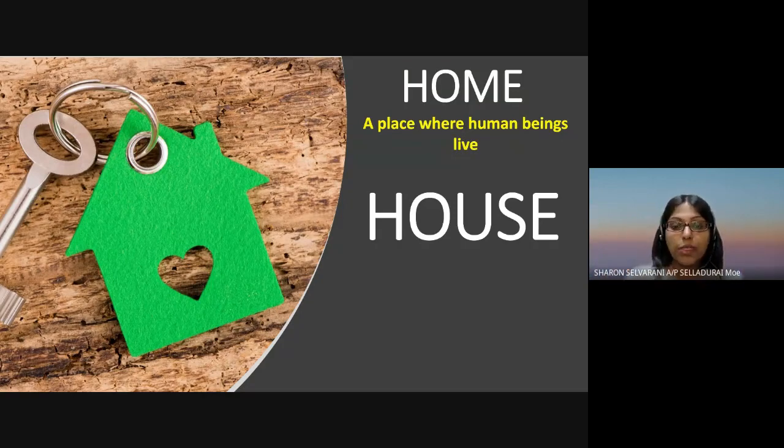What is a house? You said home is a place where you live, but then what is a house? Just now somebody said this key, it is a house key. Why didn't you tell me it's my home's key? There is a lot of difference between home and house. So what is a house?